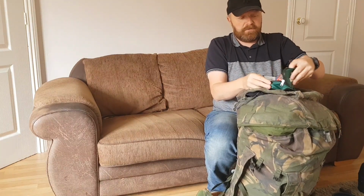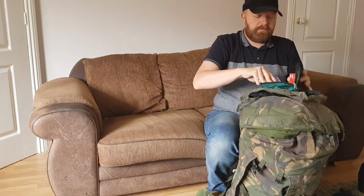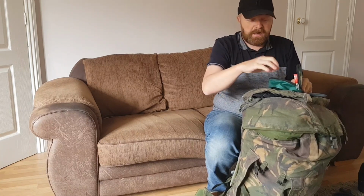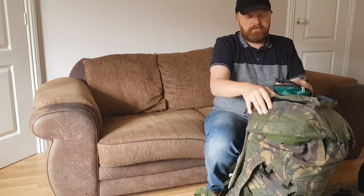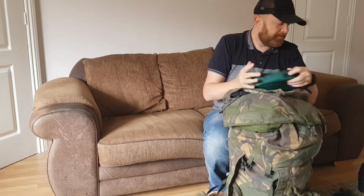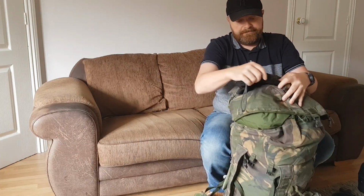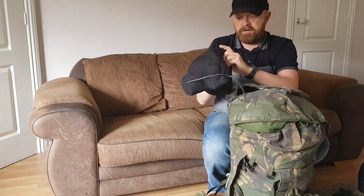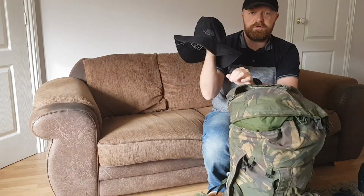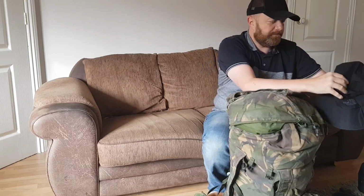In here I've got painkillers, matches, a couple of foil blankets, plasters, a couple of little candles to help with maybe fire lighting. I don't know, I just had them in the drawer, so I thought why not put them in there. I've also got my rain / sun hat, which is really nice, made from Gore-Tex, so it's waterproof and obviously keeps the sun off your head and your shoulders.